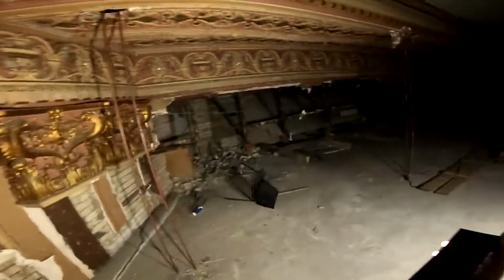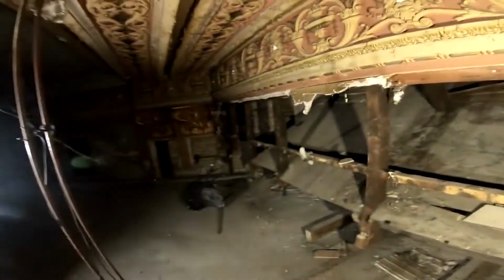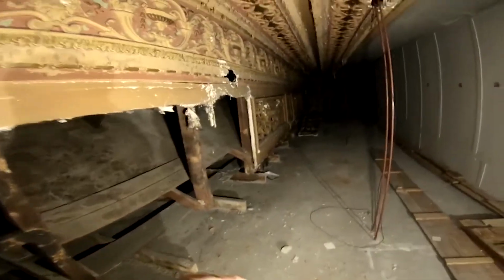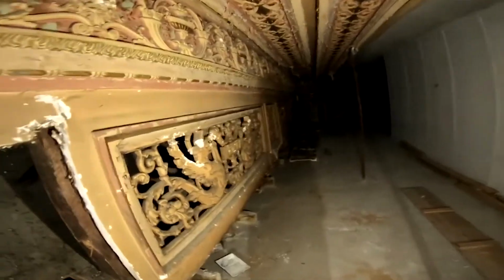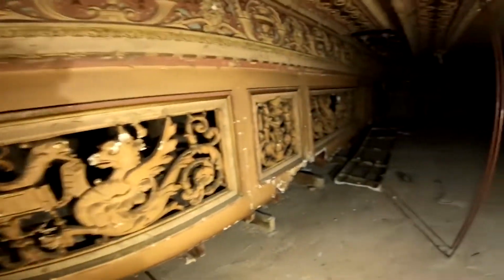So this is why I want to come back, because these are the original features. But the reason this is all here, and the stuff we saw downstairs, is basically because this and the stage downstairs, which I hopefully have mentioned in the video somewhere, used to be one and the same room. And this is basically the very, very top of the stage downstairs that would have been the theatre originally.